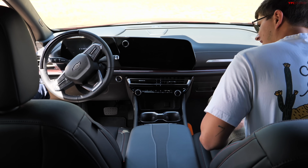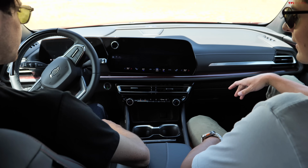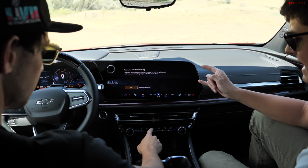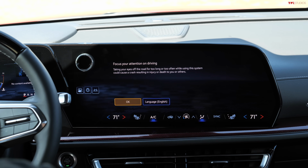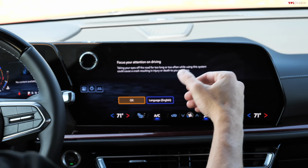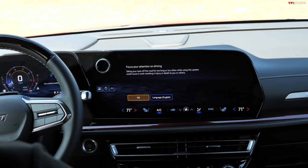Well, let's check out the inside of the Traverse. The first thing that you notice when you power this car on is it's got some impressive screens, especially this here in the center. This is a 17.7-inch screen. Super sharp. It looks really good. Yeah, it's a pretty massive screen. It's got kind of this funky shape to it where it comes to a point over here, but super big. It's tilted towards me as the driver, so I can see it really well. Do you still have a good view of it from over there?